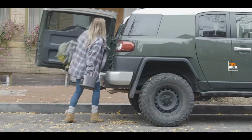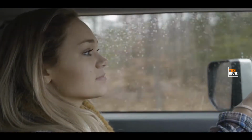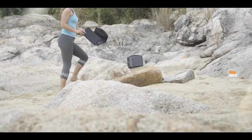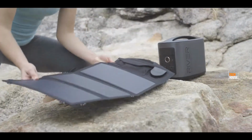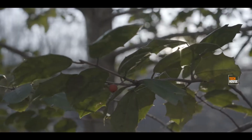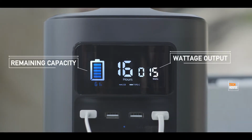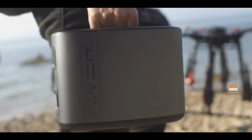River's battery can be recharged in 3 different ways. A standard outlet or a car charger can replenish the battery to full capacity in just 8 hours. With EcoFlow's portable solar panels, River can be recharged with absolutely 0 carbon emissions in just 12 hours. The real-time display allows you to monitor the battery's current output power, remaining capacity, and charge time.